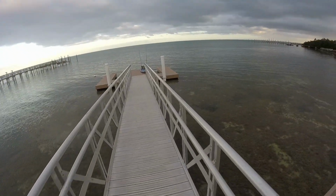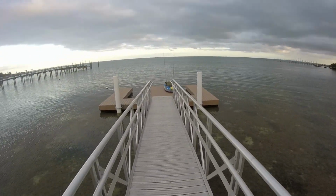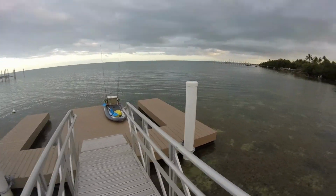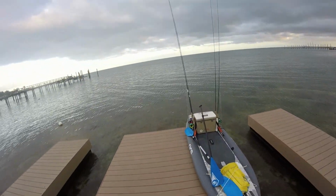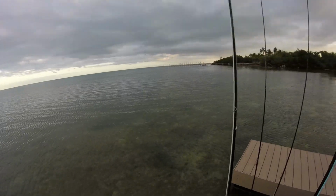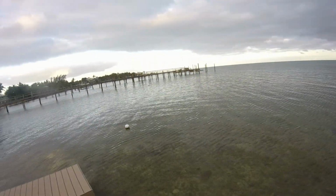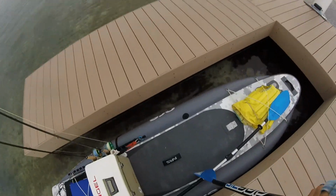So we're here at Sunset Beach Park in wonderful Marathon. This is a brand new facility just this year with a new kayak launch, which looks great. The wind is coming out of the northeast. This is on the Gulf side, so hopefully we'll be a little bit out of the wind today because it's going to be blowing 17 to 20, I believe. It's a windy day. This is a great little facility. It's a fantastic place to launch. Very simple.